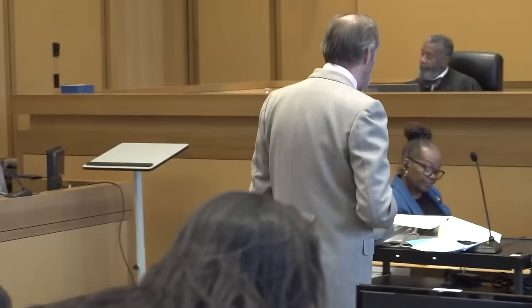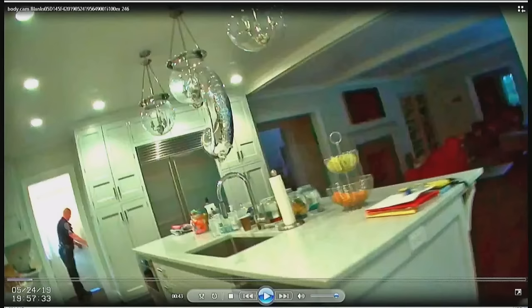I'm going to show you an image that was taken by the officer who arrived from the New Canaan Police Department on the evening of May 24th, 2019. All right, so if we could have that. You don't recognize the New Canaan police officer that's seen in this image, do you? No. And I'll just note the time is indicated at 5:24:19 at 1957 and 33. This is from State's Exhibit 1, I believe, which was the video from the body camera of one of the patrol officers that was there that night.